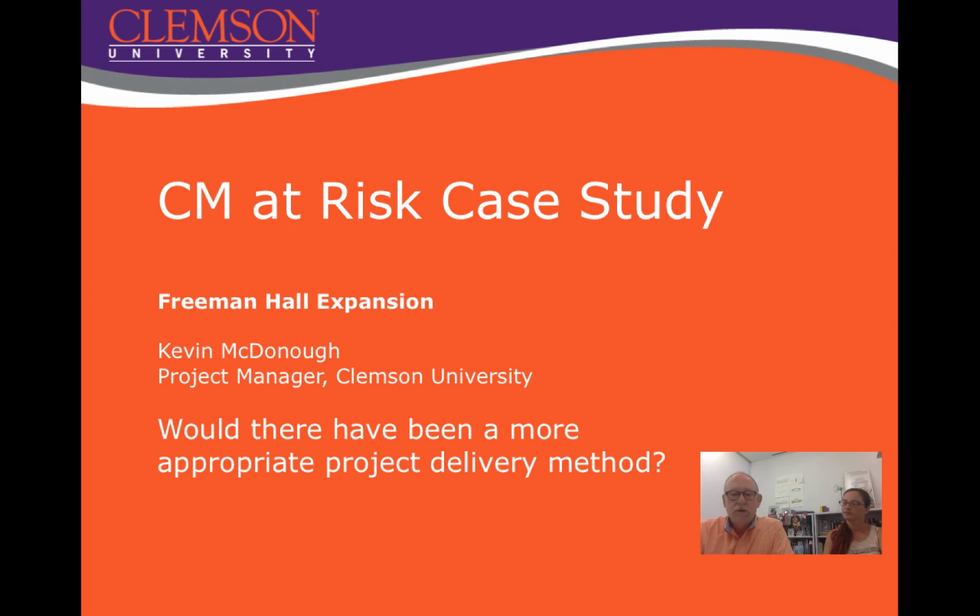We also have another advantage of CM at risk: the state also requires, when we do procurement, that there is a double-digit percentage of involvement from minority business enterprises and women-owned business enterprises. And sometimes that's hard to achieve in a regular design-bid-build scenario. With that requirement of the state and our CM at risk method, it allows our CM to go out and procure some of those services from some of those subs more directly and without having to necessarily worry about low bid and that sort of thing.